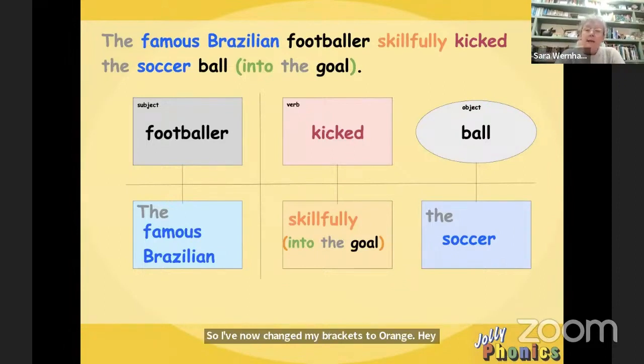As you can see, this is quite an easy way to help explain that sort of thing to children. And again, because we take them through very slowly and carefully, explaining one tiny little bit at a time and then the next bit.